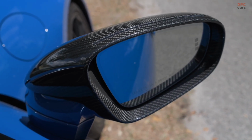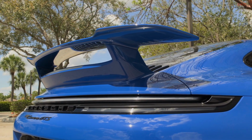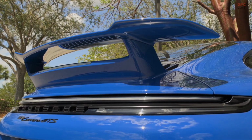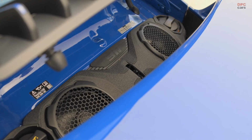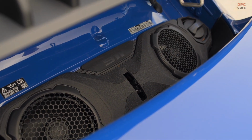Practicality was not ignored either. A cooled smartphone compartment with wireless charging is built into the center console, keeping your phone safe and cool while you drive. And yes, there is still some storage space under the front trunk for a weekend bag or groceries.